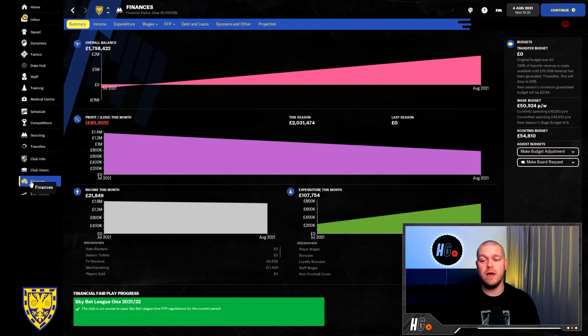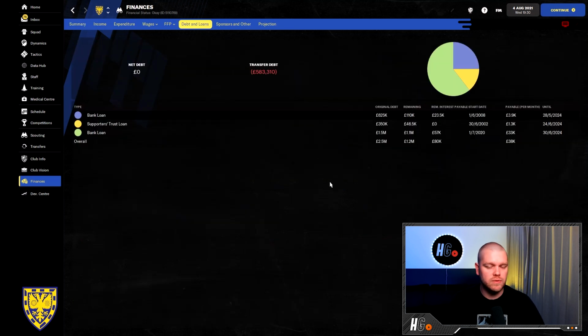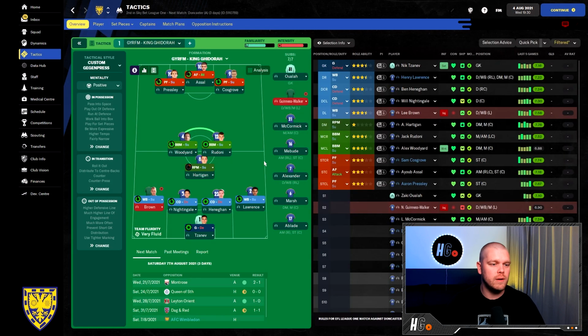We've got a 50k a week wage budget. We are currently spending £48,000 or £49,000 on the wages, and we've got an overall club balance of 1.7, almost 1.8 million pounds. So it's going to be very interesting. We've got no debt. We've got some transfer debt, so it's going to be interesting to see what we can do in this first season. As I said, we're not really predicted to do very well. I've capped the transfer budget as well. We're not making any moves in this first summer window once we've gone in.